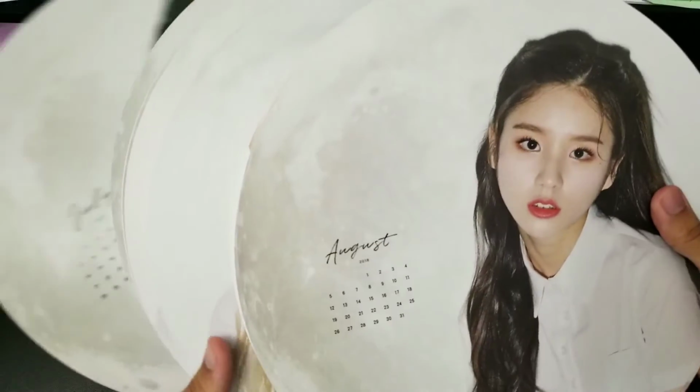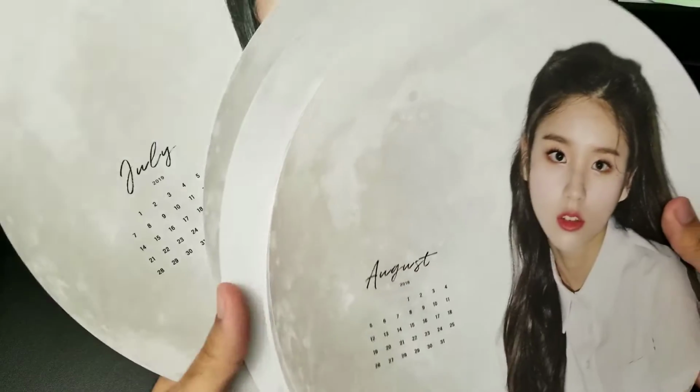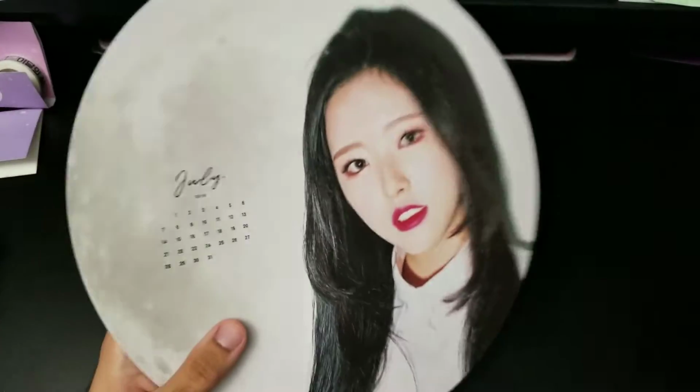Let me see. Kim Lip. Gensoul. 30. E for my month, so that's cool. Chu. Go on. And Olivia for July.